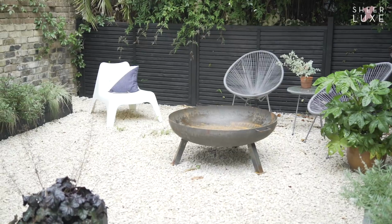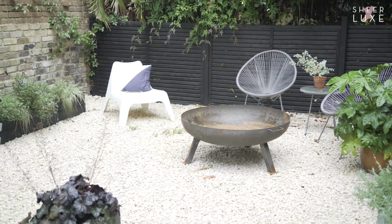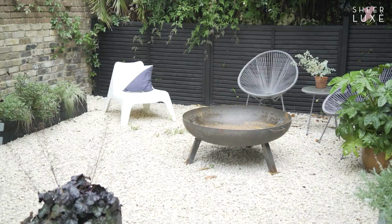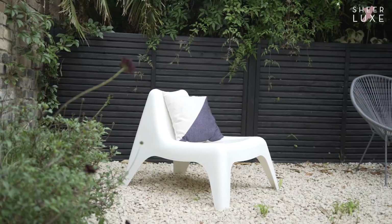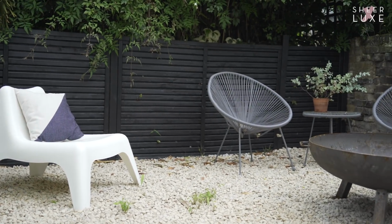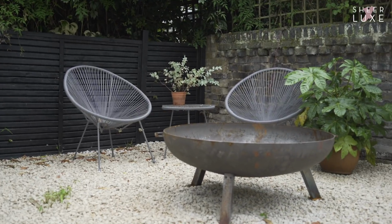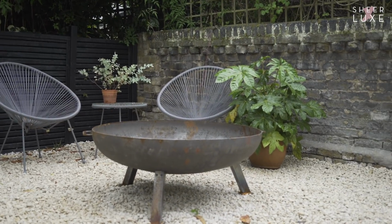The garden, when we first moved here, it was completely overgrown. There were weeds everywhere. And I wanted to create something really low maintenance, which I didn't have to do a lot of work to. So I've put cream gravel across the garden. I put in black fencing to create a nice contemporary end to the garden.